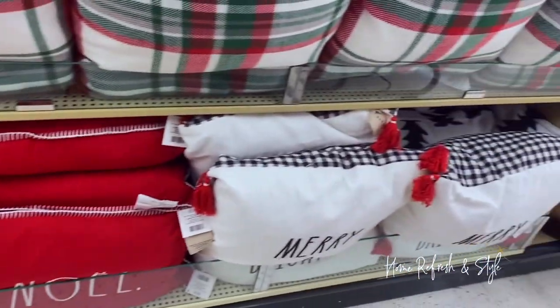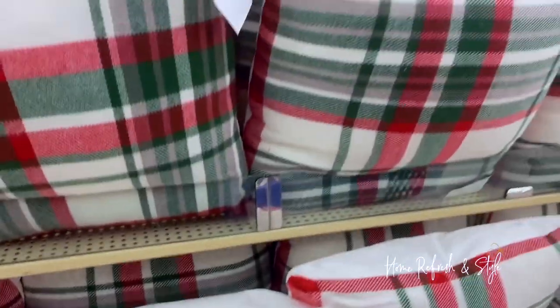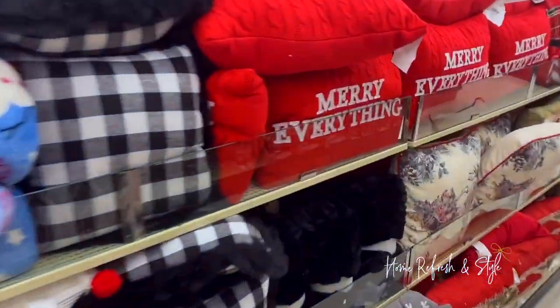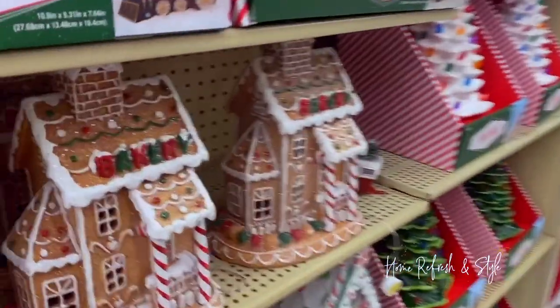Which one's my favorite? This one's cute. I like the Merry and Bright. It's got the tassels. I love the colors, the red with the black and the white. That one might have to be my favorite. There's more down here. Let's check out what we have going on over here. Merry everything. And it's like a sweater. That's cute. Merry everything. I might be using that as a phrase. Got some more blankets here. I have my favorite blanket at home.